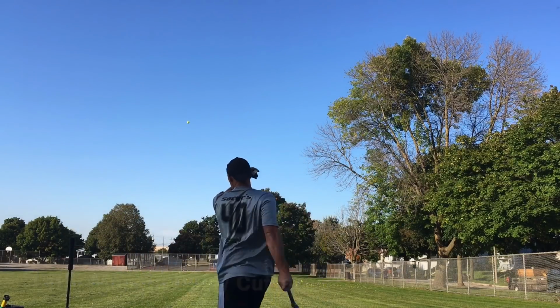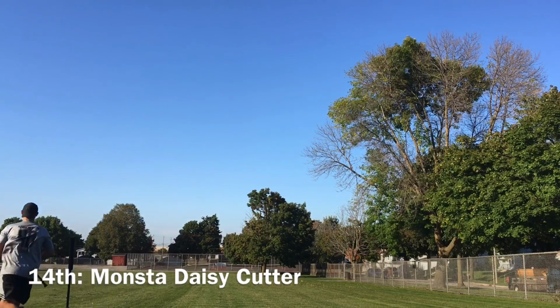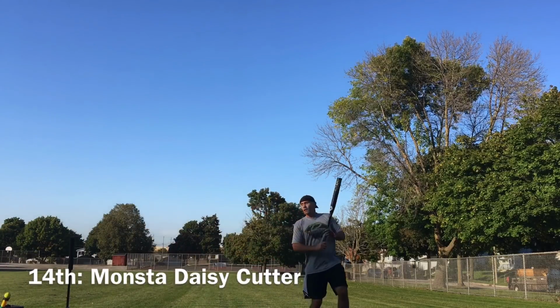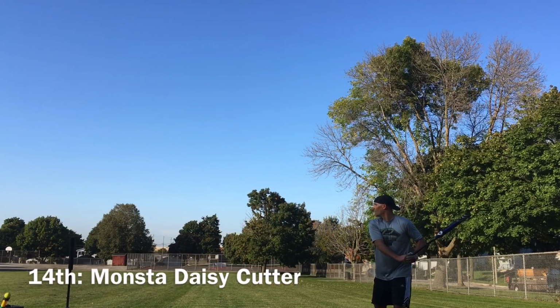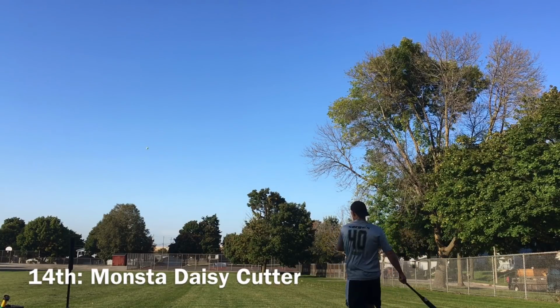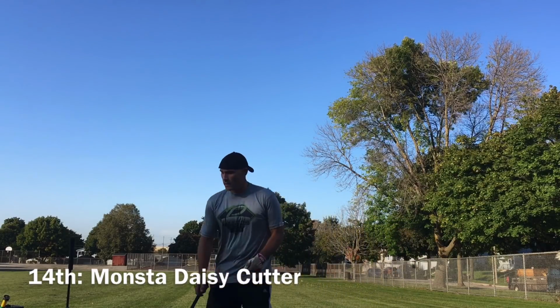14th place is the Monsta Daisy Cutter. This is a repaint of the 2016 Monsta Torch. In general, I like this bat. Nice out of the wrapper, really nice sound, nice look to it, and it was fairly consistent. Just wasn't getting quite the same distance as some of those other ones at the top.